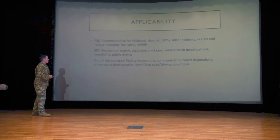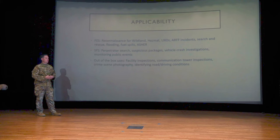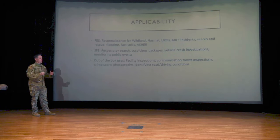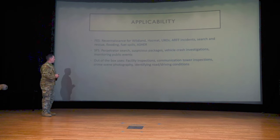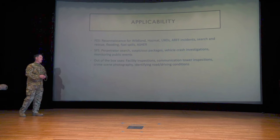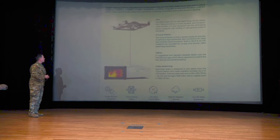Security Forces can use it as well: vehicle crash investigations, perpetrator search, and monitoring public events, just like the one we had last summer just outside the commissary with the concert. We can pop that drone up in the air and put one of the monitors in the BDOC, and they have continual visualization of that whole public event. Some more out-of-the-box uses: facility inspections, comm inspections, crime scene photography, and even road conditions, just like that winter storm we had last month. It helps our command team make decisions on a whole array of applicable items.